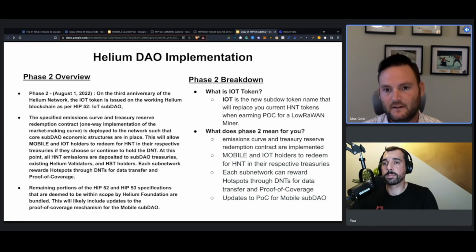Your DNT, which is IoT, will always be backed by your subDAO's treasury fund. So you would always receive the same amount of HNT-backed IoT. The IoT that you're earning is backed by the same amount of HNT that you would have earned anyway. And there will be people who will automatically exchange it every 30 minutes, or every day, and you can hold it.